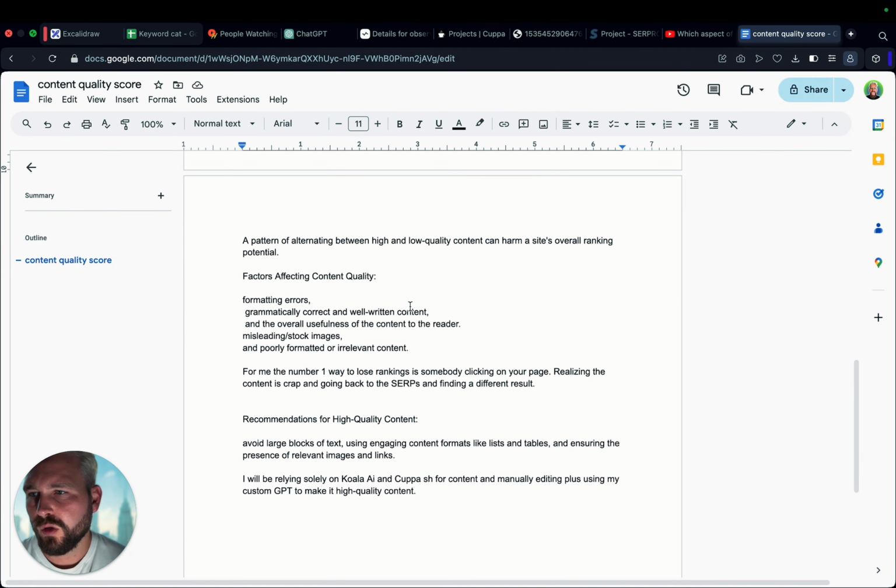Some factors for bad content are formatting errors. I always like to add bullet points and make sure it's spaced out, quite a lot, and I like making the words a little bit bigger, because it gets you more ad revenue and it's better for people to read, especially on mobile. So I always make sure there's more spacing. Then there's grammatically correct and well-written content, and usefulness to the reader. Also misleading or stock images. I basically don't use stock images anymore. All the AI images are generated and they look better. And that's pretty much it for that.